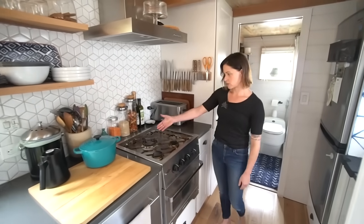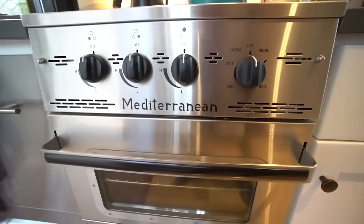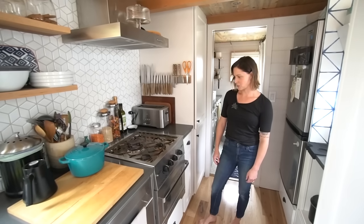So yep, we have a large burner and then two smaller ones. We haven't actually fit three things on the stove at the same time, but doing two is really all we've needed, so it's worked great for us.